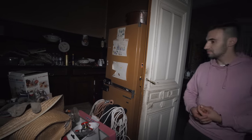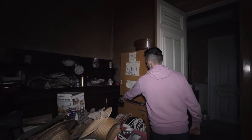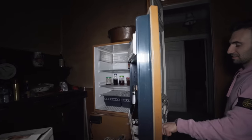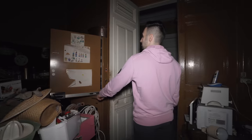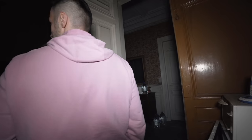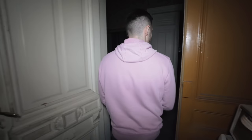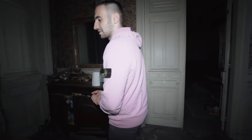Want to do a quick fridge test? You really want to see me doing that, huh? Oh yeah, I can already see some things on the side. Oh yeah, there's also wine and something inside there. All right. Well, not much to pan out here, actually. Just too much dump and waste and rubbish in one place.